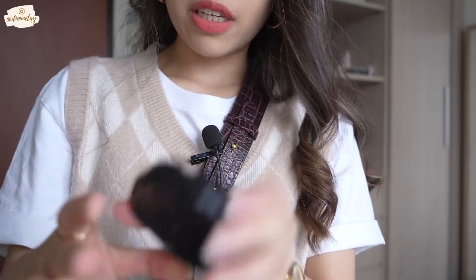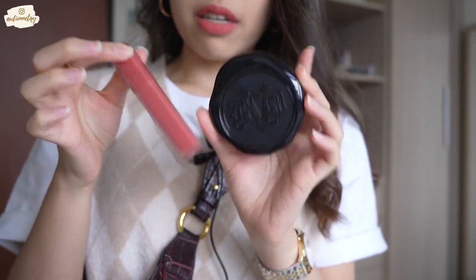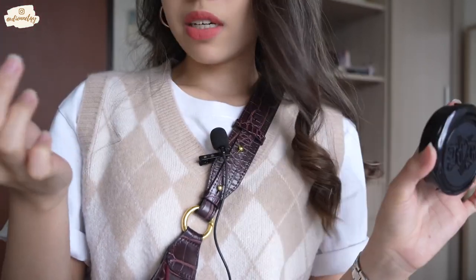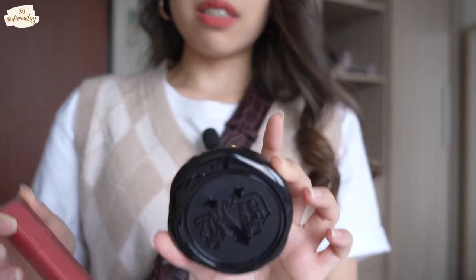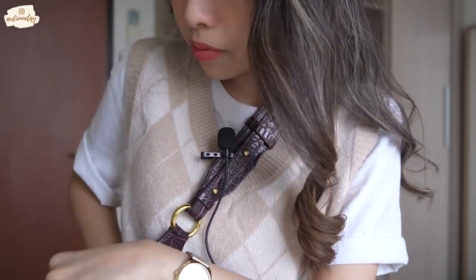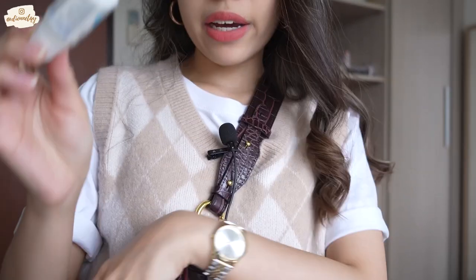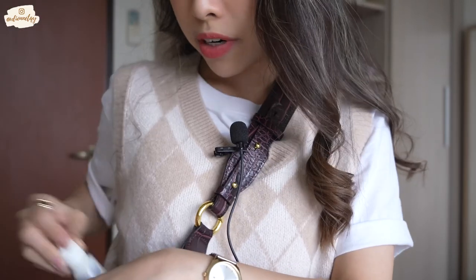And not forgetting my compact and lipstick. So these are the two makeup products that I will always bring with me. The lipstick depends on what I'm wearing that day, but this is a must. And eye drops. My eyes get dry super easily, so eye drops are very important.